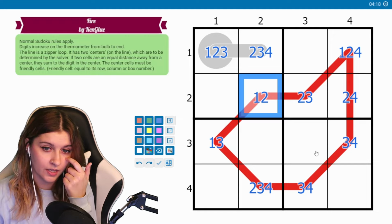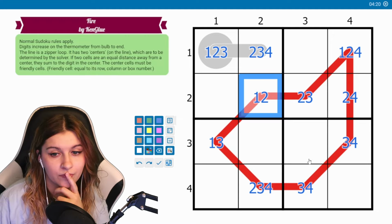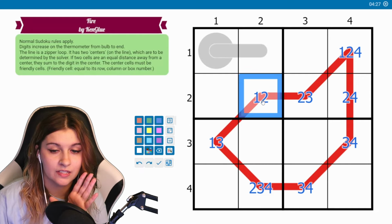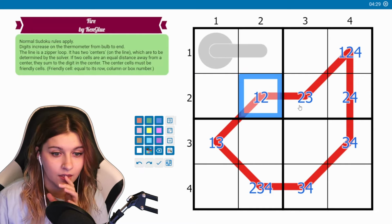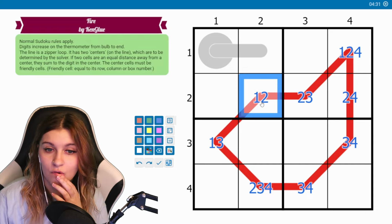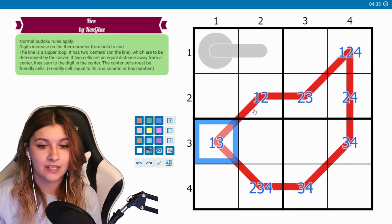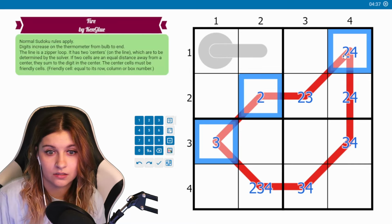So, options for centers. It definitely can't be a 1. Okay, I should take this out. These are possibilities for if this is the center. There is no way it could be a 1. You would have to have some zeros here. So, I'm going to take the 1s out.